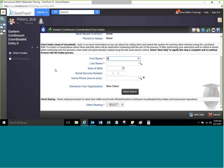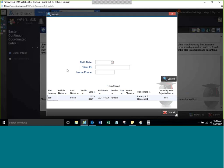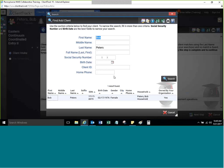So what I'm going to go ahead and do is put in Bob Peters. And as you can see here, I have a Bob Peters that I have found. It also gives you Social Security number information, date of birth, gender, and other information that helps you match up to make sure that the Bob Peters we're looking at in the system is actually the Bob Peters we're talking about on the phone.